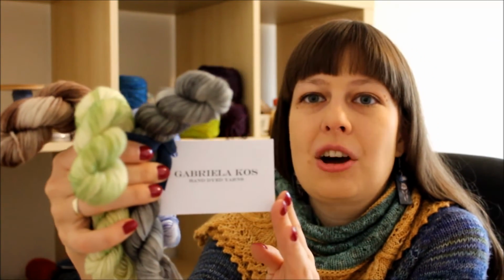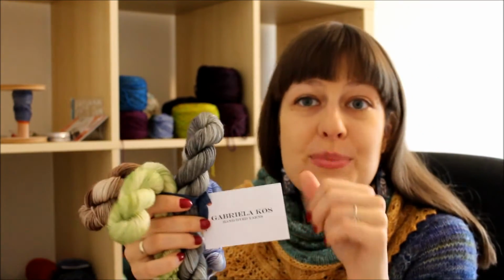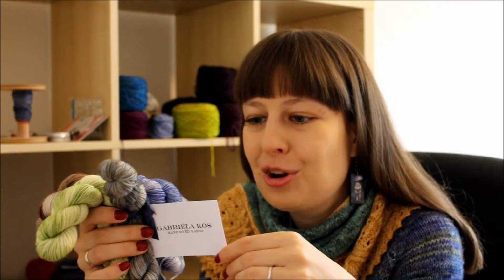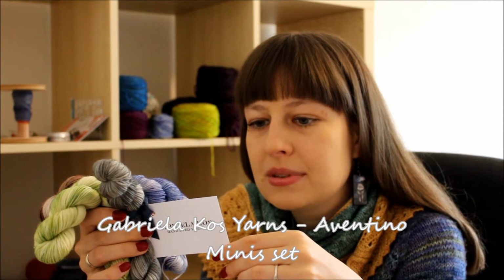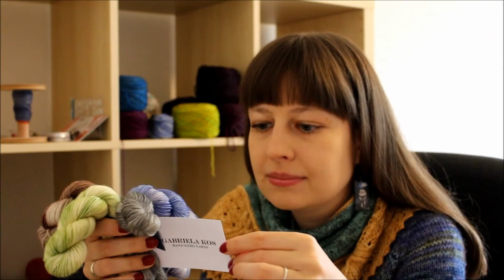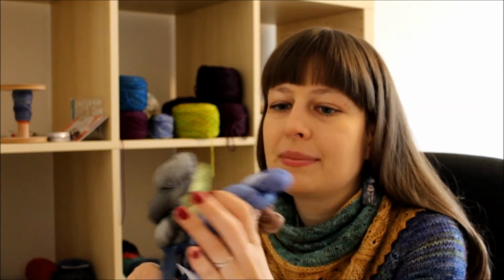by Gabriela Koss, she's my friend Claudia. She's behind Gabriela Koss Yarns, and it's Aventino mini, 100% merino, and it's around 73 meters, around 20 grams each. And yeah, I will be adding them to my blanket.